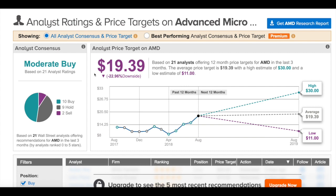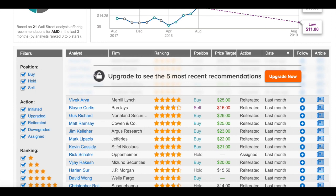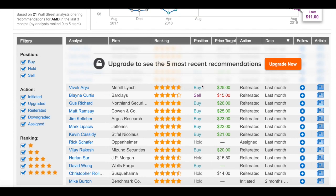But again, this is just my point. When you do get invested in AMD, guys, be anticipating a pullback. We'll drop down here real quick. You see, these are the most recent recommendations on AMD. Merrill Lynch is calling it a buy with a $25 target. Barclays comes out and calls it a sell with a $15 target. That doesn't really surprise me because Barclays is a very fundamental investment firm. They're always going to take the fundamental approach and try to avoid growth companies that have high PE ratios and high short percent. But pretty much unanimously a buy for all analysts right here. Like I said, I feel very safe taking a position at $25 because I know I'm going to back it up and buy more shares if and when the price does drop off a little bit.